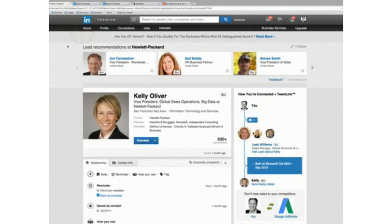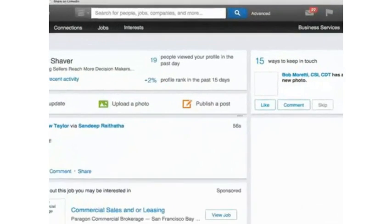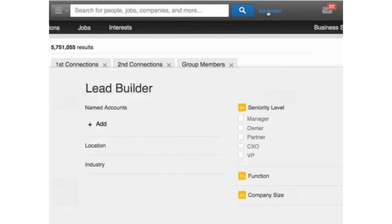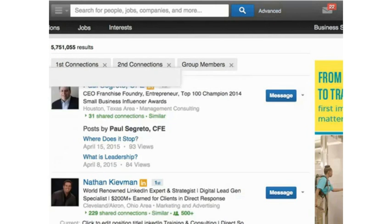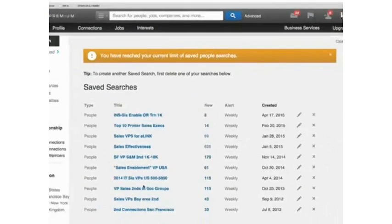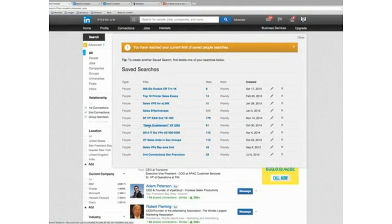So you saw the punchline of it here. Let me show you how you get to it. You're going to come into your advanced search right up here, and if you're just asking your rep to show you saved search, have them go into advanced search, click on this little gray button up above the ad right there, and it's going to tell you all the saved searches that you have. You can see here on my paid version I get to save 10 of them, and right here is the group that yielded the example I just showed you, Sales Enablement VPs of USA. You can see I've got 61 new people since I had set this up.